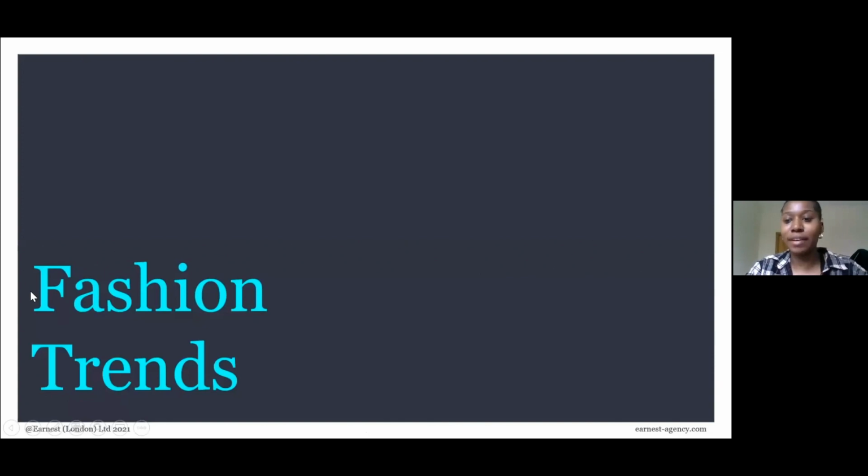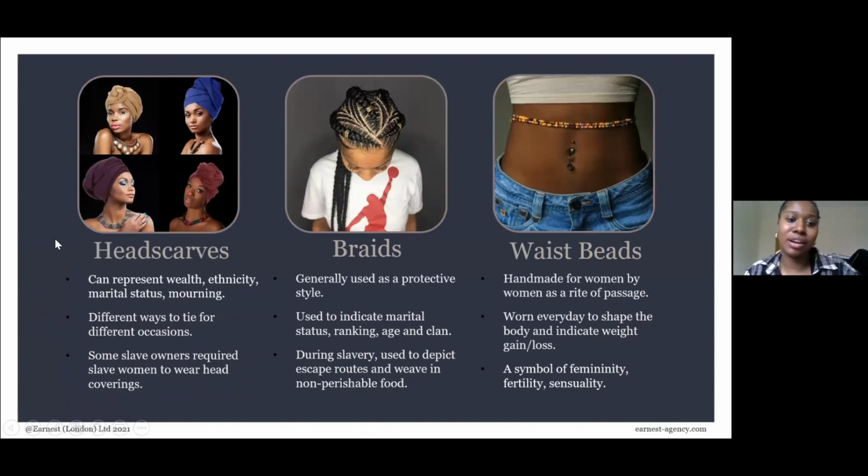Okay, so next up we have fashion trends. Firstly, we're going to start with headscarves. I'm sure you guys have seen many people wear headscarves. These aren't exclusively from Black culture, but these things are heavily part of Black culture.